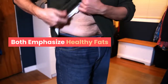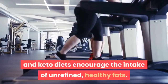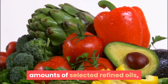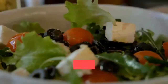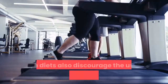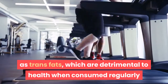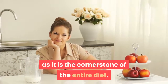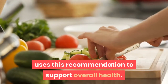Both emphasize healthy fats. In line with their shared goal of achieving optimal health, both paleo and keto diets encourage the intake of unrefined, healthy fats. Both diets also recommend moderate to liberal amounts of selected refined oils, such as olive and avocado oils, as well as nuts, seeds and fish. These foods are known to benefit heart health because of their poly and monounsaturated fat content. Both diets also discourage the use of heavily processed fats, such as trans fats, which are detrimental to health when consumed regularly. Keto places very heavy emphasis on fat in general, as it is the cornerstone of the entire diet. Paleo, while not necessarily a high-fat diet, uses this recommendation to support overall health.